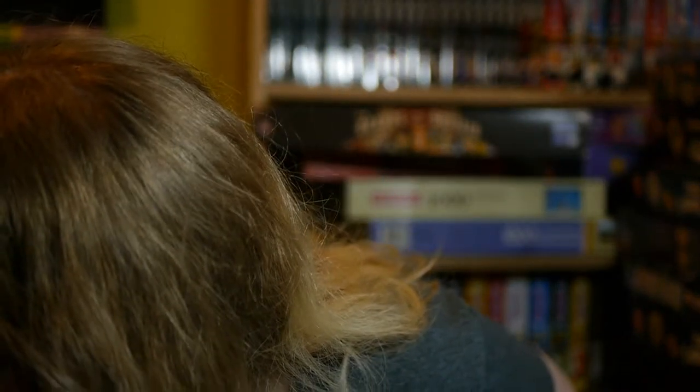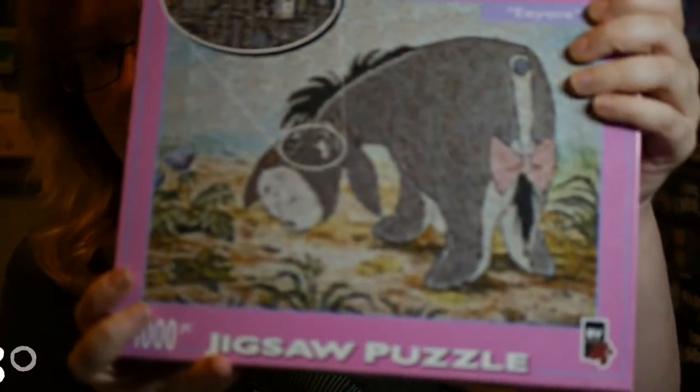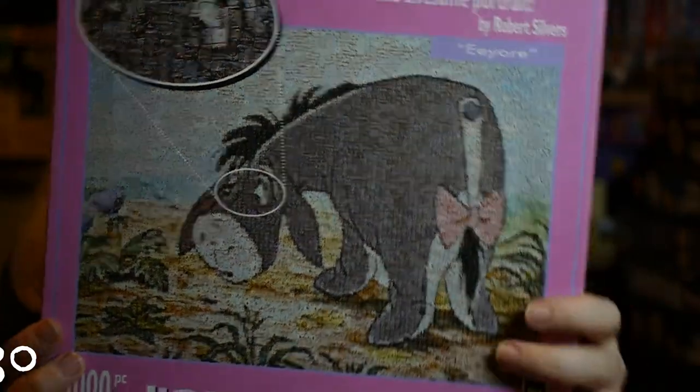Okay. Next! I'm actually going to have to work through my pile of what I bought soon so then I can get back to what I got on eBay. Okay, I got this dolphin. Oh, sorry, cat. This lion. And this Eeyore. All as a job lot.